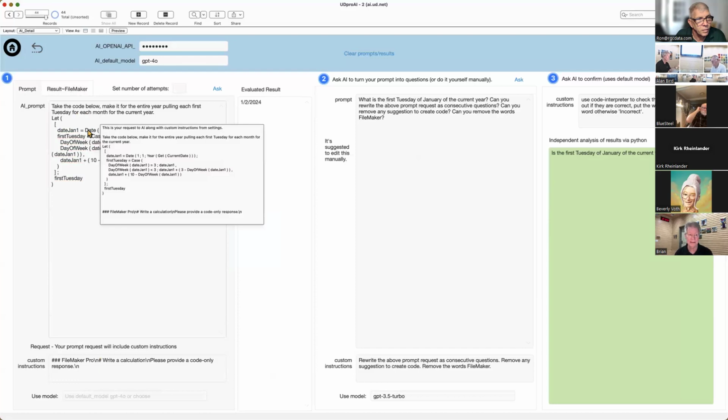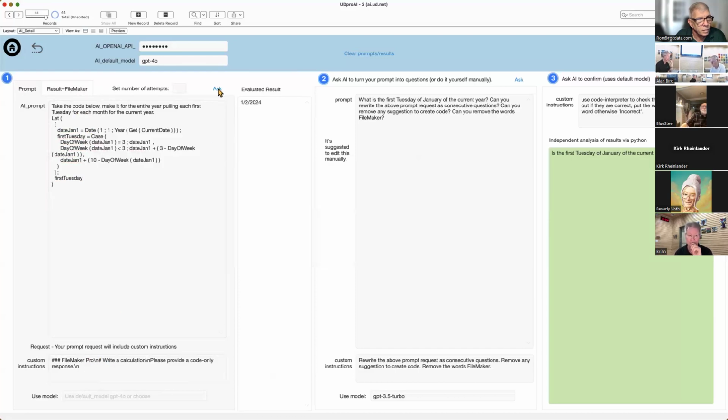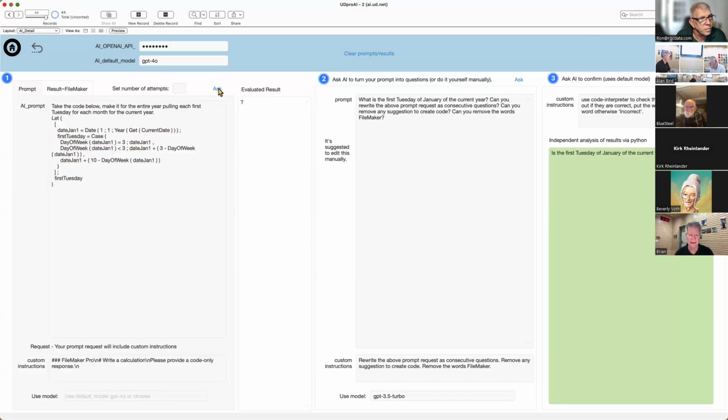So I've told it to take the code below. It knows to make it FileMaker. I'm going to ask it one time, and we're going to see what we get. We should get 12 dates. And if we do, we're going to check it for whether it's correct. If it doesn't evaluate, it'll go to a question mark. So the code is here, but it's terrible code. So we'll ask it to do it again. We're going to wait till we get an evaluated result.